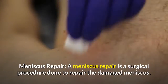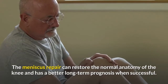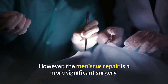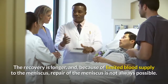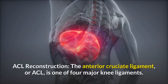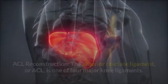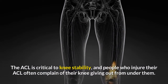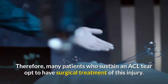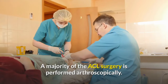Meniscus repair. A meniscus repair is a surgical procedure done to repair the damaged meniscus. The meniscus repair can restore the normal anatomy of the knee and has a better long-term prognosis when successful. However, the meniscus repair is a more significant surgery. The recovery is longer, and, because of limited blood supply to the meniscus, repair of the meniscus is not always possible. ACL reconstruction. The anterior cruciate ligament, or ACL, is one of 4 major knee ligaments. The ACL is critical to knee stability, and people who injure their ACL often complain of their knee giving out from under them. Therefore, many patients who sustain an ACL tear opt to have surgical treatment of this injury. A majority of the ACL surgery is performed arthroscopically.